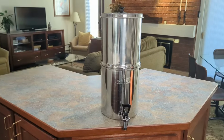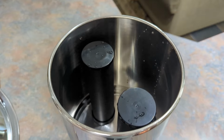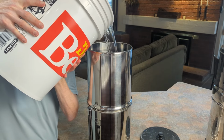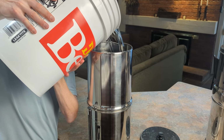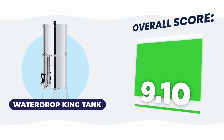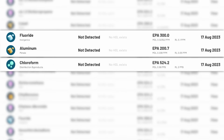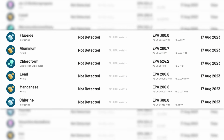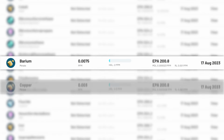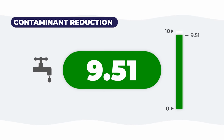The Waterdrop King Tank is a good option for folks who want a countertop fluoride reduction solution that stores a lot of water, but doesn't use electricity or produce reject water like reverse osmosis. This stainless steel gravity-fed unit has minimal plastic components and achieved a high 9.1 overall score. In addition to fluoride, it completely eliminated aluminum, chloroform, lead, manganese, and chlorine, and significantly reduced barium and copper. However, the lack of performance certification brought its overall contaminant reduction score down to 9.51.